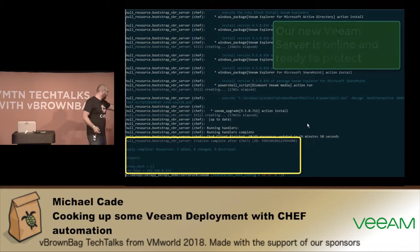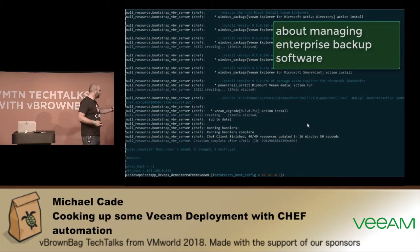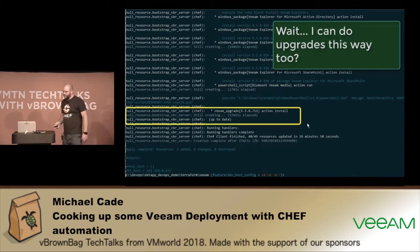And you can see what we've done here. It gives you the IP address. Again, because this is a lab, we're just using DHCP that deploys out so you could ultimately start running and protecting those workloads.